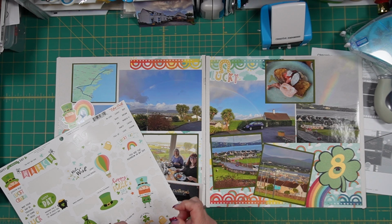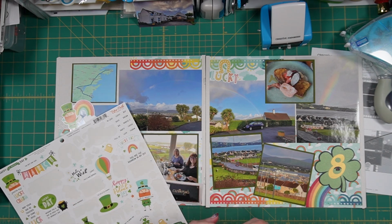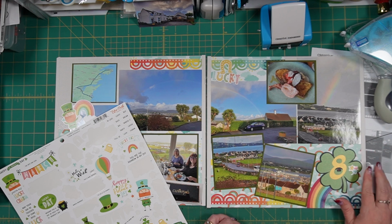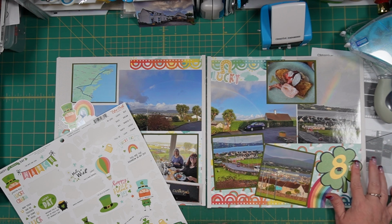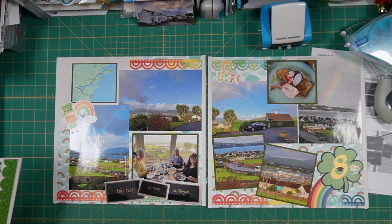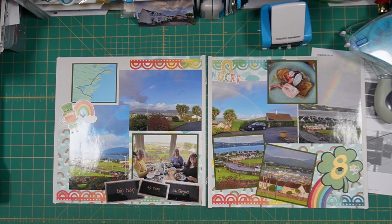And I'm just going to add just a little tiny something here just to bring the colors of the page and of the other embellishments over here to this embellishment. I'm just going to add those little stars and a little blue shamrock, which is the same blue shamrock in these up here. And it matches the blue background on the rainbow paper. So I feel good about it.